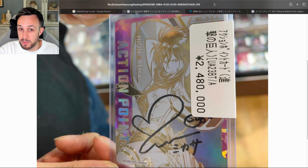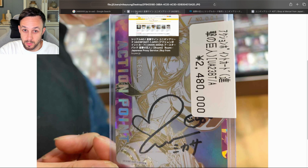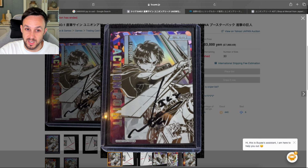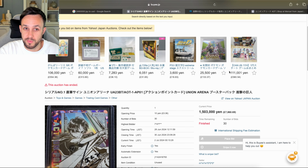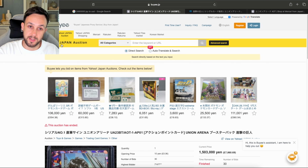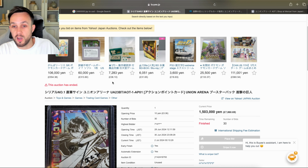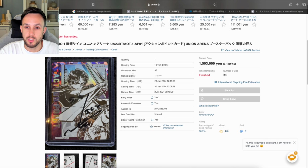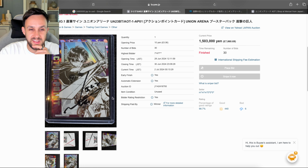But also, we've got a public sale. We've got the Eren 001 pen signed. This actually got auctioned off. So I'm on Buyee, where you can go to bid on things like Yahoo Japan's auctions, because obviously you can't access the site outside of Japan. So this allows you to bid and get involved in those auctions. Now, you would have some hefty import fees on a card like this, but yeah, here we go.